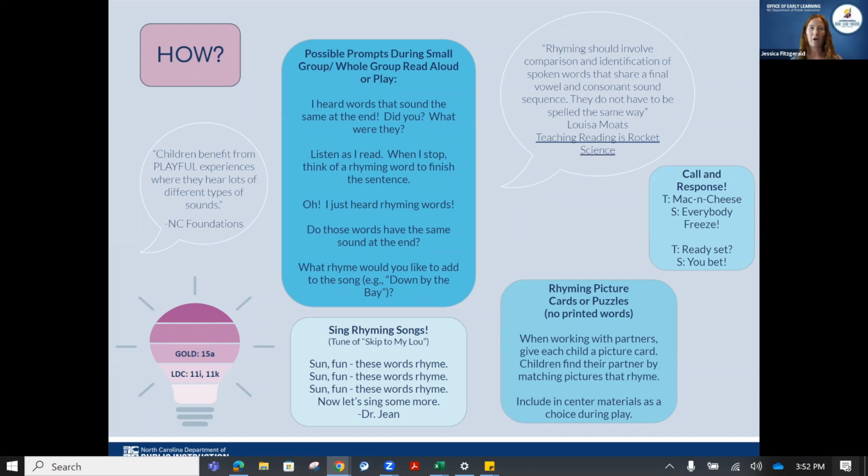And made-up words, we always know with young ones, we'll get a few good laughs out of them too, and it increases that engagement. And then highlighting this Louisa Moats quote here at the top, and the video hit on this earlier as well, that they do not have to be spelled the same way for this type of rhyming activity. So we may know that they're spelled differently, but the children don't know. Those words do not have to be spelled the same way, but we as readers know that those words may be spelled differently, and the children are really focusing on the sound.